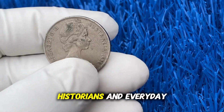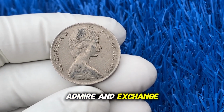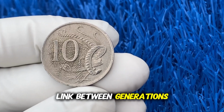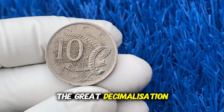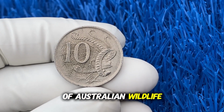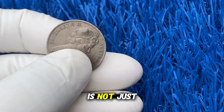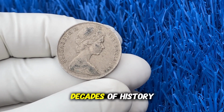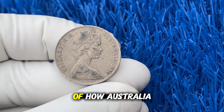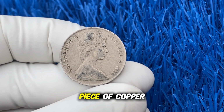Today, collectors, historians, and everyday Australians continue to study, admire, and exchange the 10-cent coin. It remains a link between generations, a reminder of the great decimalisation reform of 1966, and a celebration of Australian wildlife and craftsmanship. The coin you might find in your pocket or purse today is not just worth 10 cents, it is worth decades of history, centuries of context, and countless stories of how Australia built its national identity through something as simple as a small piece of copper nickel.